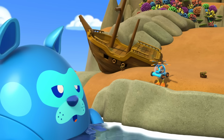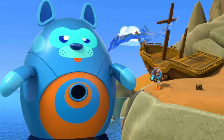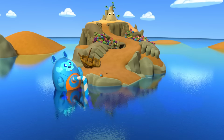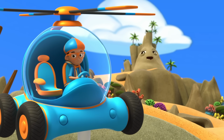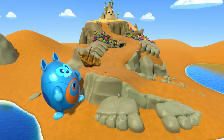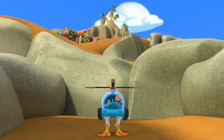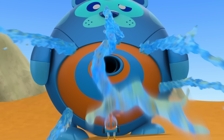Do you think you've got one more big gulp left in you, Debo? We're so close to being able to see the bottom. Woohoo! I knew you did. You made it, Blippi! You're at my feet! Really? How can you be sure? Because it tickles when you walk around! Ivan, you're attached to the bottom of the sea! You're like a mountain! Oh, Debo! Oh, no!